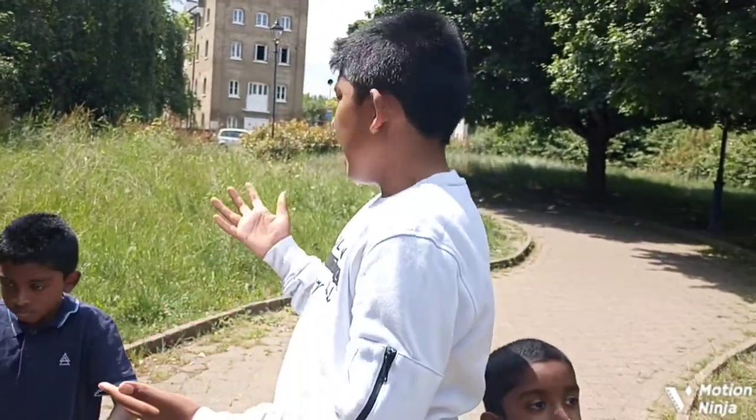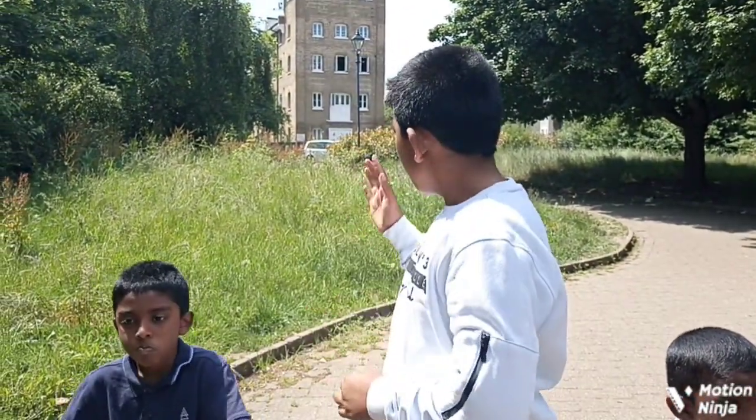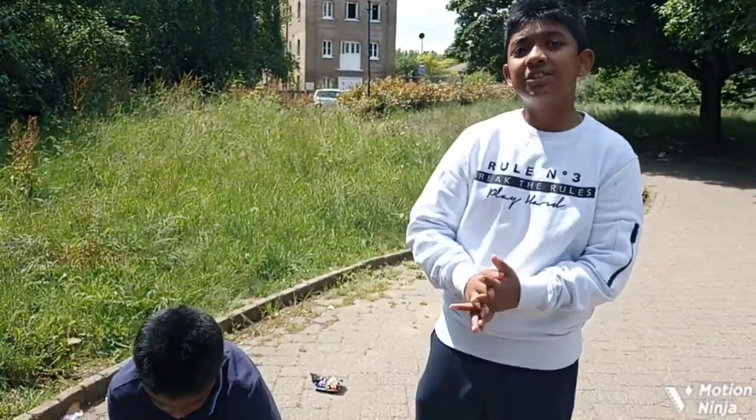Today we are at Barking Riverside area because we are going to look out on a long and old massive river, which now looks clean and brand new, but it's really old. Let's go and check it out. Let's go.